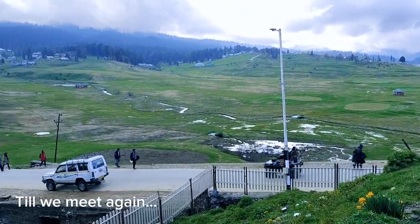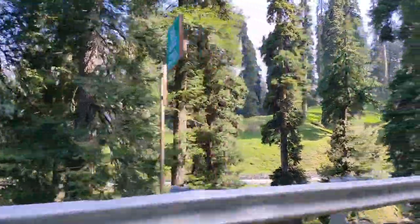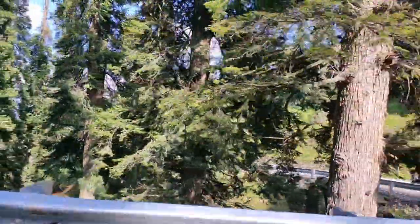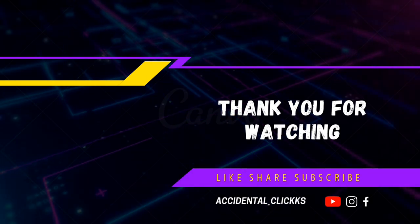Our Gulmarg visit has come to an end. Next day, we will be visiting Srinagar local sightseeing and also Sonmarg, and later we will be going to Belgaum. Stay tuned for more updates.